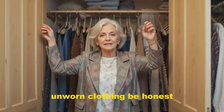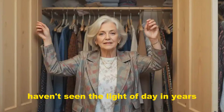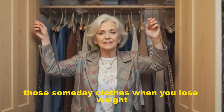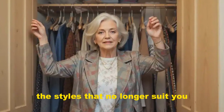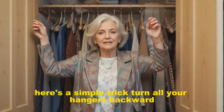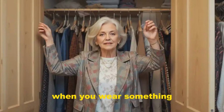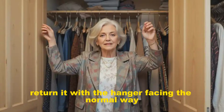10. Unworn clothing. Be honest, how many items in your closet haven't seen the light of day in years? Those someday clothes when you lose weight, the styles that no longer suit you, the impulse purchases still bearing their tags. Here's a simple trick. Turn all your hangers backward. When you wear something, return it with the hanger facing the normal way.